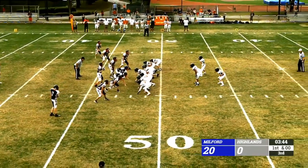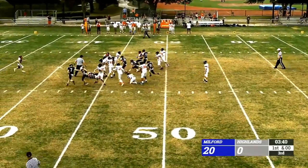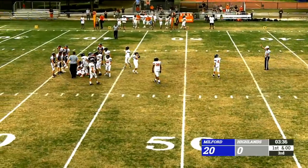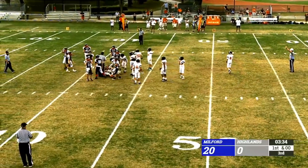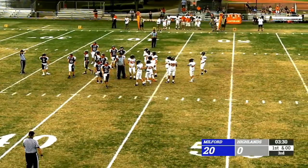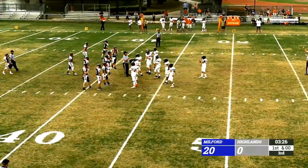Number six, back on the ball. Hands it off to the last man. He's picking up hard, fighting. 5 or 6 tough yards. Brings up second and maybe 4 or 5.